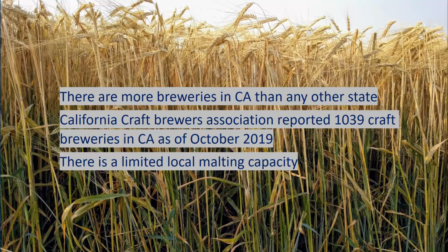There's interest in growing malting barley for these malt houses, as they offer approximately a 1.5 to 4 times price premium over feed or forage barley. This price premium comes with a stipulation, though. The malting barley must meet a high quality standard.